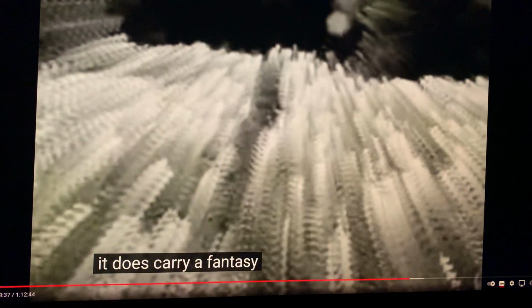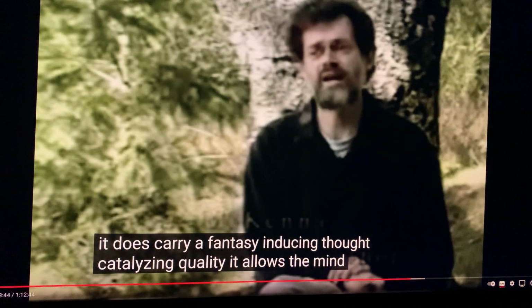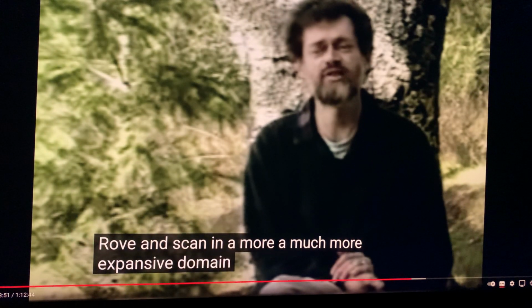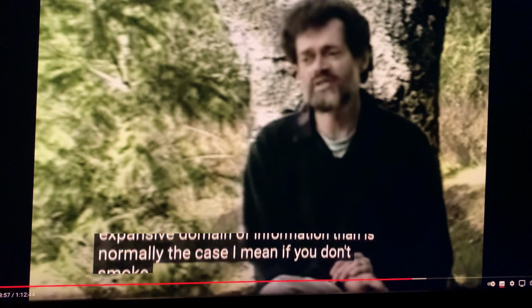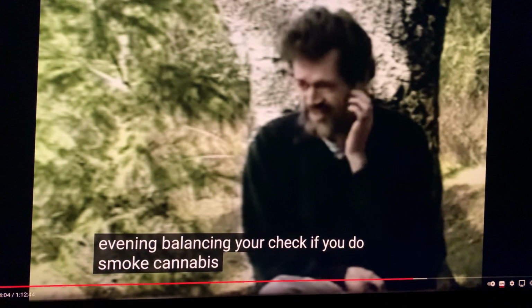It does carry a fantasy-inducing, thought-catalyzing quality. It allows the mind to rove and scan in a much more expansive domain of information than is normally the case. I mean, if you don't smoke cannabis, you may spend your evening balancing your check account. If you do smoke cannabis, you may spend your evening contemplating the causes of the Greek Renaissance. It's a perceptual enhancer. It's like a child seeing something for the first time. There's a little bit of that excitement about the visual world. It enhances the appreciation of music and the graphic arts.